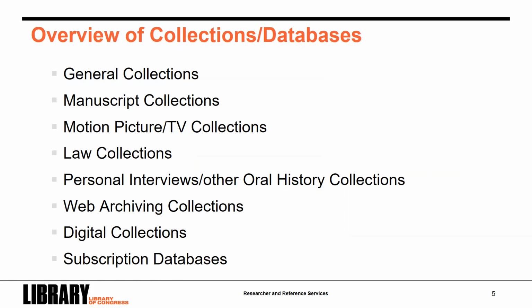Next, I will give a few examples of specific collections that may be useful in the study of political science. These collections exist in many of the specialized reading rooms within the Library of Congress, and they include the general collections, the manuscript collections, motion picture and TV collections, law collections, personal interviews and other oral history collections, web archiving collections, digital collections, and subscription databases.